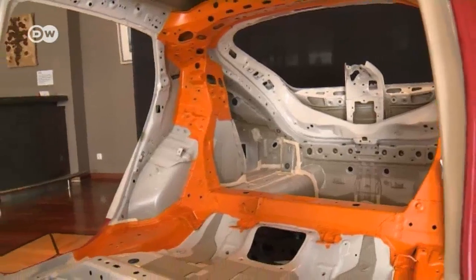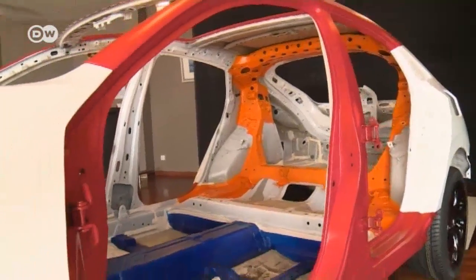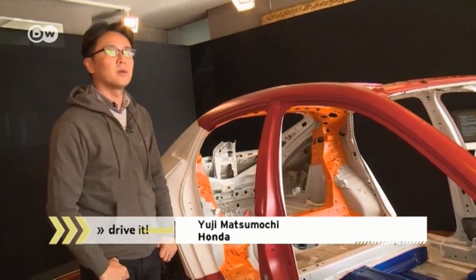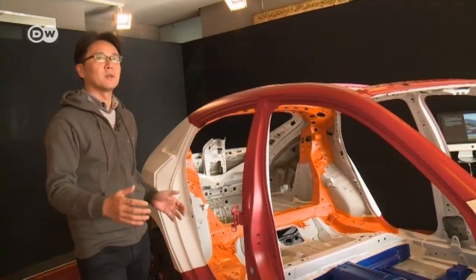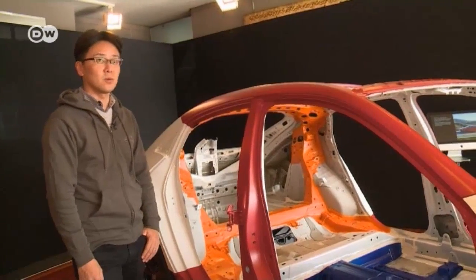A peek inside the dynamically styled body reveals a substructure with more high-strength steel and a passenger compartment with double-sided galvanized steel panels. Honda's Yuichi Matsumochi explains that even if the car's external dimensions have increased, its weight has fallen. New struts have enhanced the chassis stiffness. That makes the Civic more dynamic and improves passive safety on the new platform, he says.